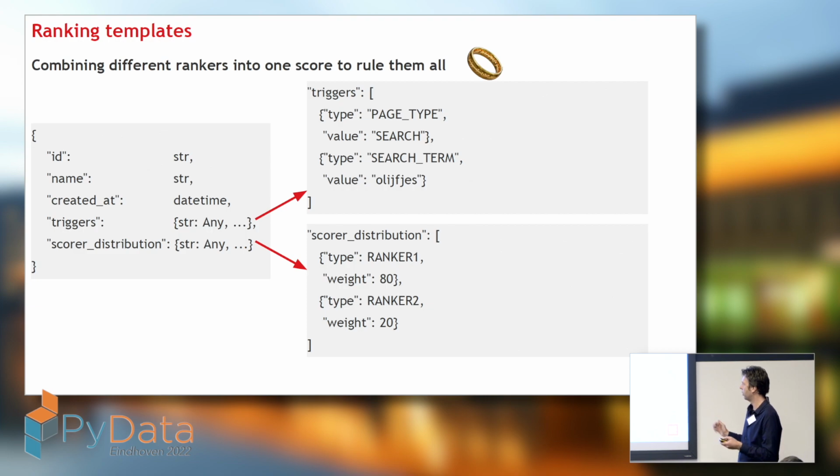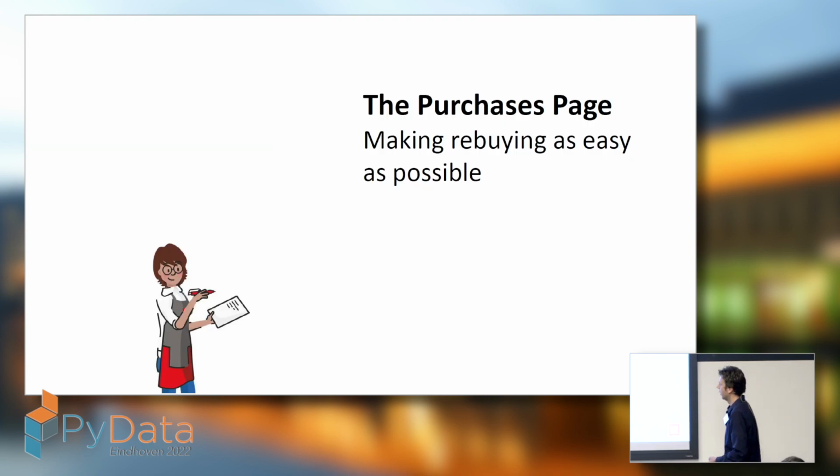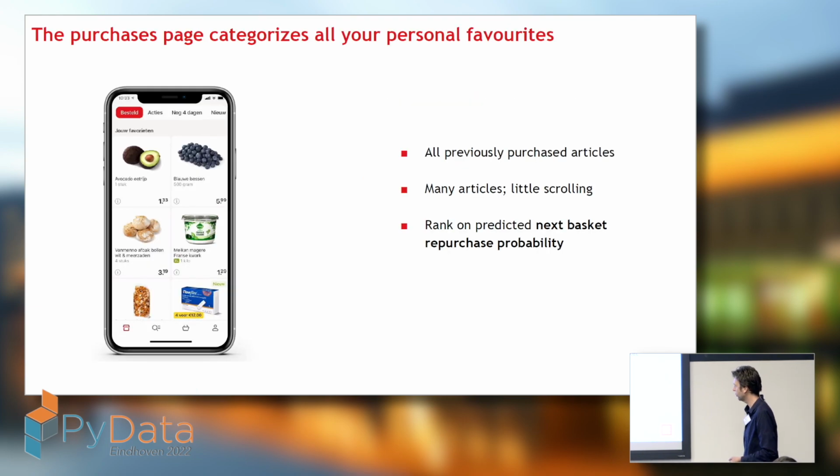So now I want to go into what these rankers actually are. What is the logic behind rankers in different parts of the app? So first, let's focus on rebuying. So again, the purchase page is the main part of the app where this is facilitated. So to recap, it collects all your articles that you've bought before. This is often tens to hundreds of articles. People don't really like scrolling. You probably don't either. So people tend to convert pretty well from the top of the page, but not so much if they have to scroll all the way down.